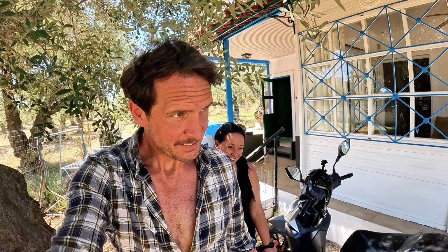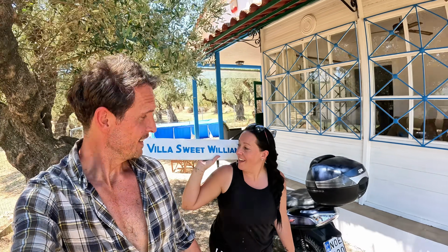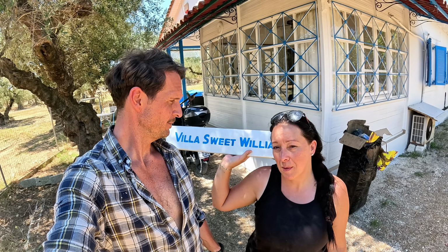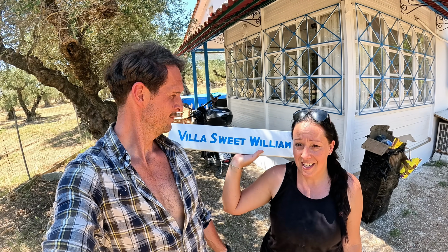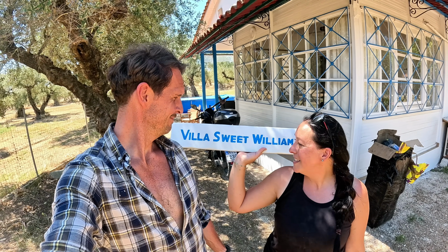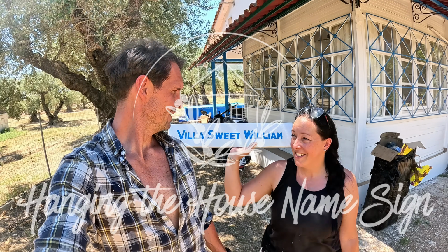Big moment coming up for us. This sign has done some mileage, hasn't it? Yeah, we found this, as I'm sure you've seen, buried in the garden in the villa. And we didn't have time to paint it whilst we were here, so it travelled all the way back to the UK with us. Sat in our house for about 6 months because we didn't find a moment to do it, and then decided we needed to get it back out here and done. So here it is, back in Greece.